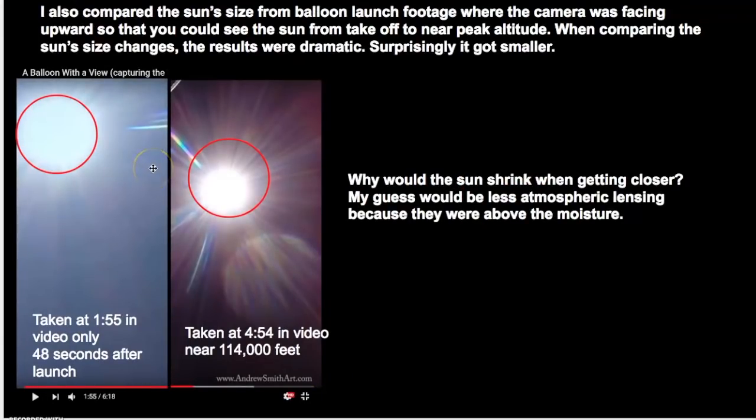And now, this one I found really interesting. This is pretty cool. Somebody did a high altitude balloon with it facing the sun because of the solar eclipse, and they were showing us the sun at takeoff. You can see it right here, fills in this red circle. What I found very interesting is when the balloon got closer to the sun, and it was around 114,000 feet high, the sun was much smaller looking. And you look here, you can see a difference in the picture.